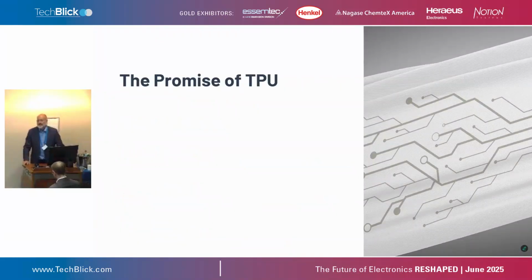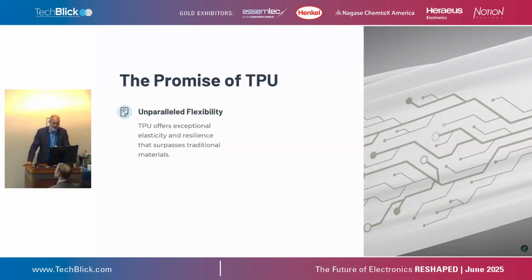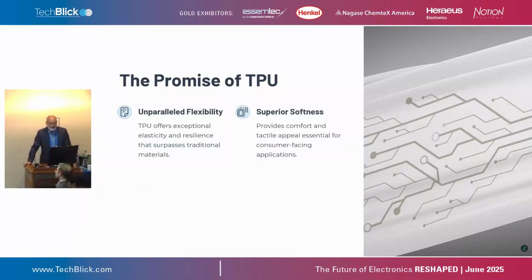The topic today is the promise of TPU. TPU is a very promising product for printed electronics. Why? Because TPU has unparalleled flexibility. It offers exceptional elasticity and resilience and surpasses traditional materials like polyester, which is not so flexible. It has superior softness, which is very nice for wearable electronics, comfort and tactile appeal, essential for consumer-facing applications.